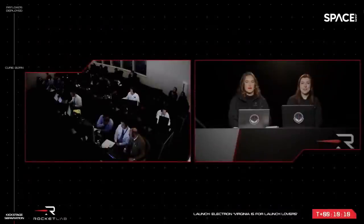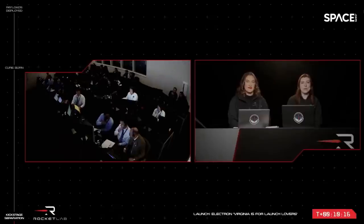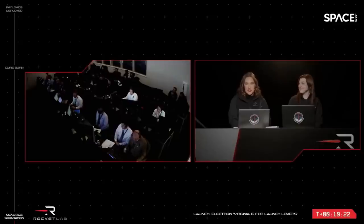Once it's on the right path, the kick stage will deploy the payloads. Hawkeye 360 can begin operations of their spacecraft, and our role in this mission will be complete. We'll come back to those final moments when they're due at around the T plus 50 minute mark.